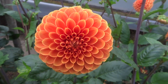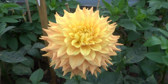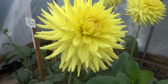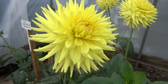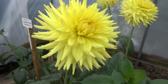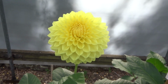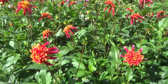Blighton Burnt Orange is a nice colour. This is a giant decorative. It's called Sherwell Hannah J. Now this yellow medium semi-cactus is called Eastwood Essex. I would imagine that it'll be quite well up in the markings because it was winning prizes at Harrogate show, I noticed. It's got very strong stems. A very nice medium decorative called Kingsley Christine. I like that one, I like the form.